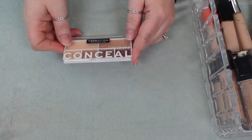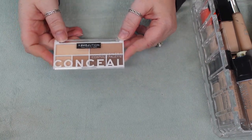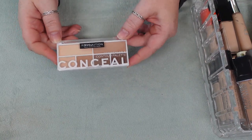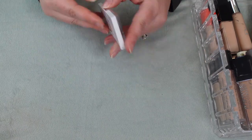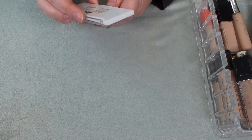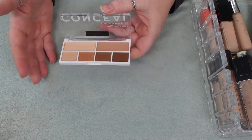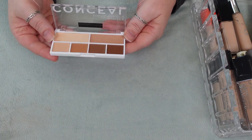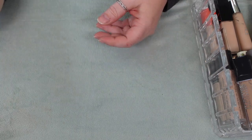So keeping it. This one here from Relove, I have to say this is like one of my favorite Relove products. I think their highlighter was really good. Their foundation was really good. This concealer palette, I want to say this is 02. Yeah, it's medium. I don't know why I got it. This is fabulous. This is a beautiful formula. It works really well. Very convenient. So I like this one. I'm going to hold on to that one as well.